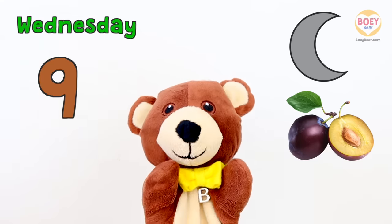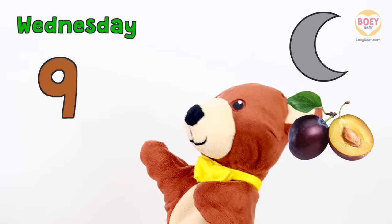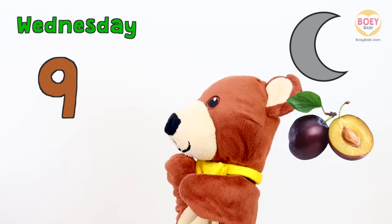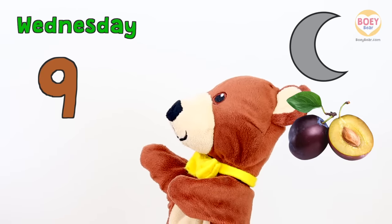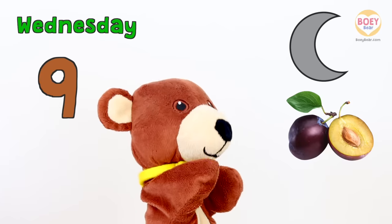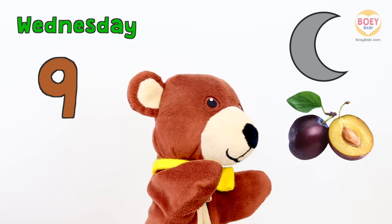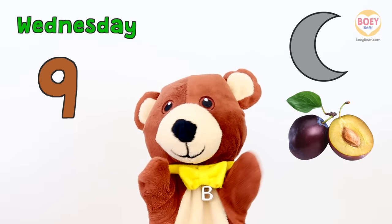So let's go over what we've learnt today. Today is... Wednesday! The number of the day is... 9! And today's shape is... crescent! And what did we have at snack time? Plum! Well done!